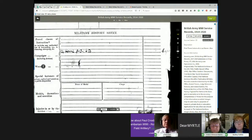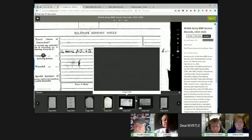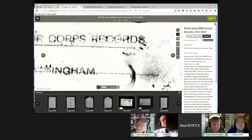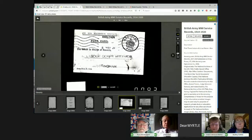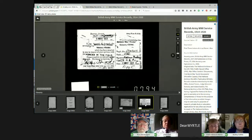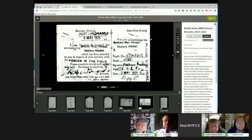Let's see. I really like this much better. Okay, let's go to this one and see. I need to zoom out because this is way too hard. So this is some kind of a postcard, it looks like. Let's look at the back side of the postcard. Oh my gosh, if you actually find somebody in this collection, this is their victory medal.